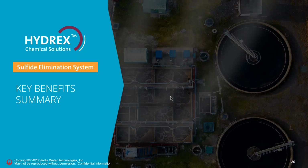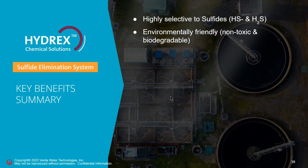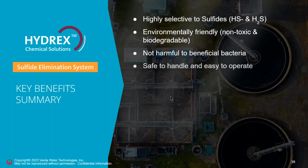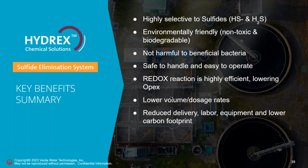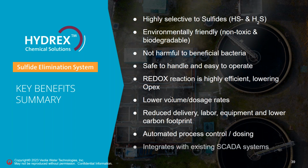So to summarize the benefits of our patented approach, it is highly selective to the sulfide, making it better than common commodity treatments. It's environmentally friendly as it's non-toxic and it is biodegradable. It's not harmful to the beneficial bacteria that are commonly downstream. It's safe to handle and easy to operate. This redox reaction is highly efficient, which is lowering our OpEx by allowing us to get more work done with less material. So we use lower volume of chemistry and lower dosage rates. That also reduces the amount of delivery and the labor and equipment and gives us a lower carbon footprint versus some of the more dilute solutions. We can definitely use automated process control, sending signals back to DCSs and back to SCADA systems that will help our clients know what's happening in their systems.